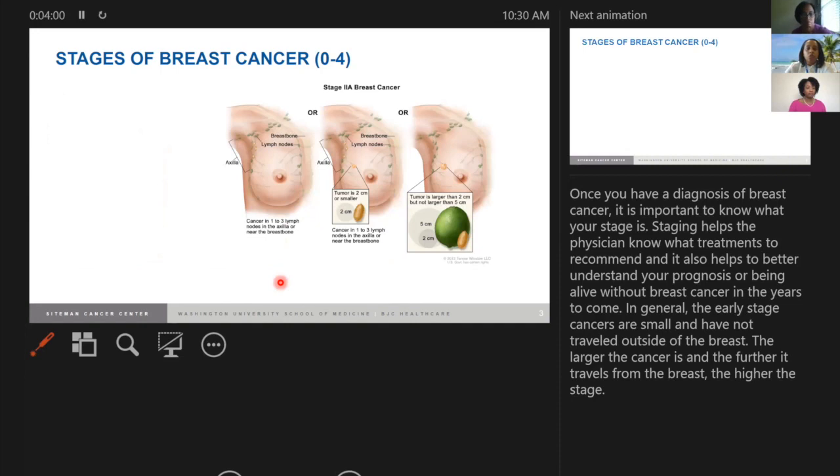Stage 2 disease, actually they break it down into A, B, and C, and rather than break it down into this, I'll just kind of tell you. With stage 2, that's when we start having cancer leave the breast and go to the lymph nodes. And so you have multiple lymph nodes showing frank disease or cancer. Or you might have a small tumor with some lymph node disease, or then your tumors get a little bit bigger, more than 2 centimeters, but less than 5 centimeters.